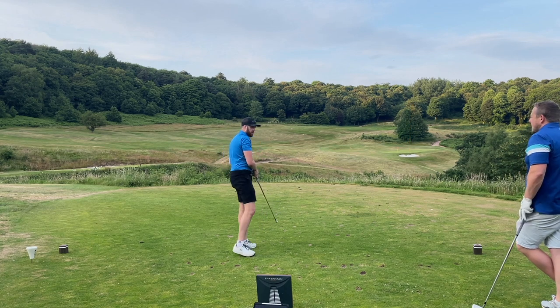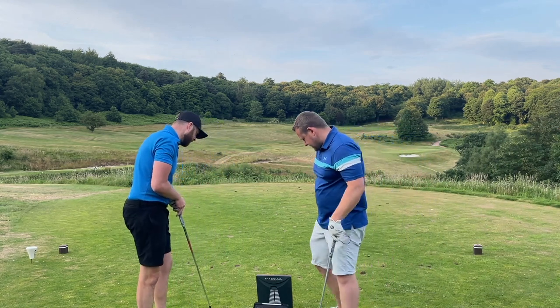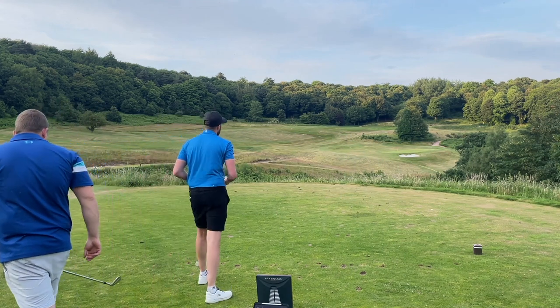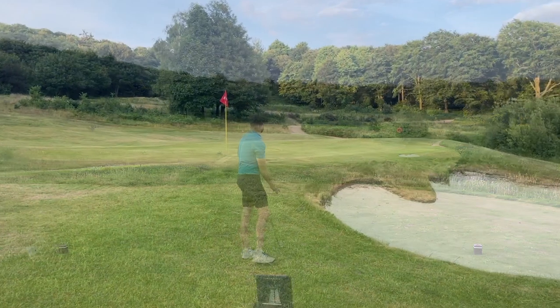Bunker. Is it bunker? What did it carry? Bunker. That we're at the green. 184. Yeah, so we're in my landing area, but just not the right line. Yeah. If I'd have been left of that bunker, I'd have been on the green.